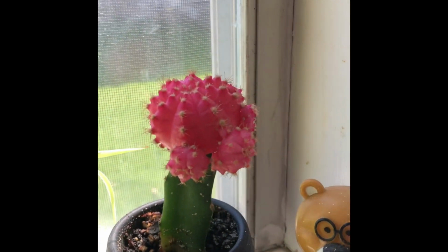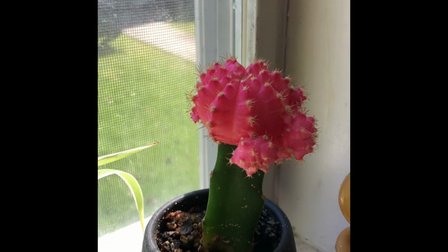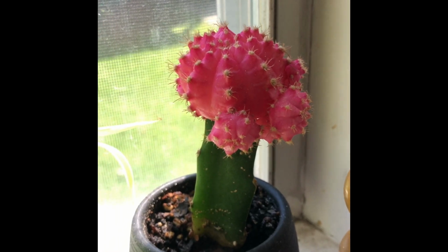And I bought, this is actually a cactus. It is quite prickly, as you can see, isn't it? I got it from Home Depot. I thought it was totally cute. So that's one.